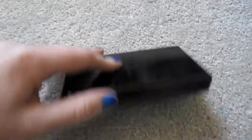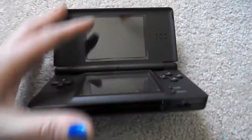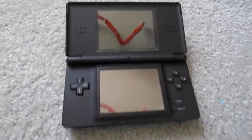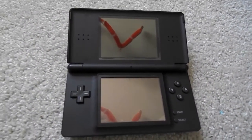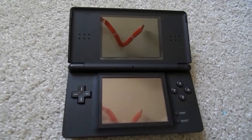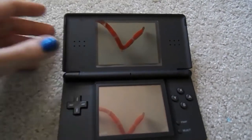And then, following that, was my Nintendo DS Lite. I have a black one. And I also really liked the Nintendo DS too as a handheld gaming system. Also, just like the Game Boy Advance, it had a pretty wide variety of games available for it that I enjoyed.